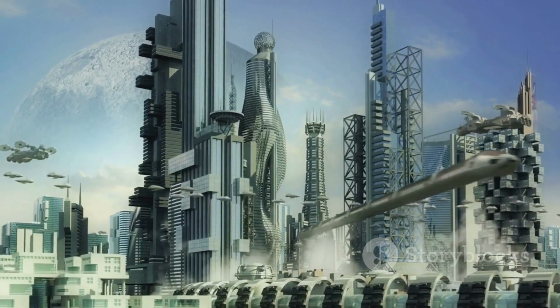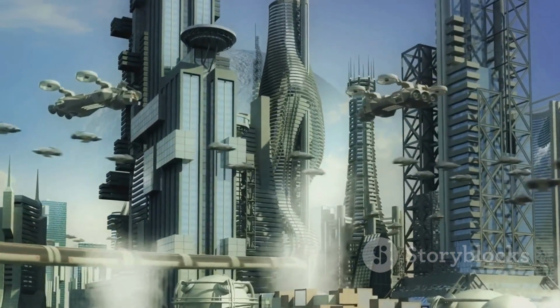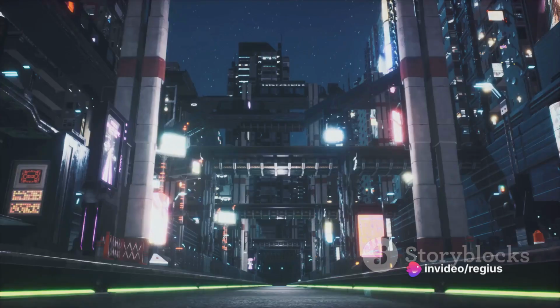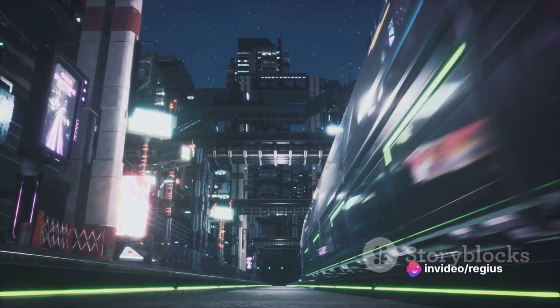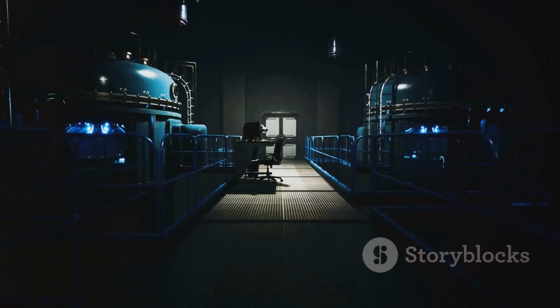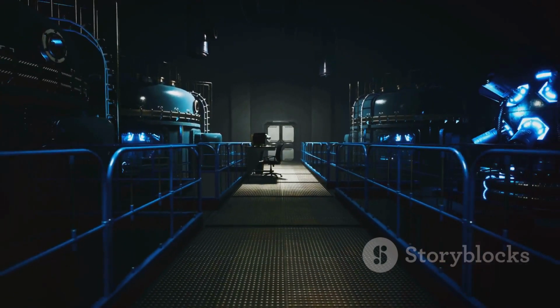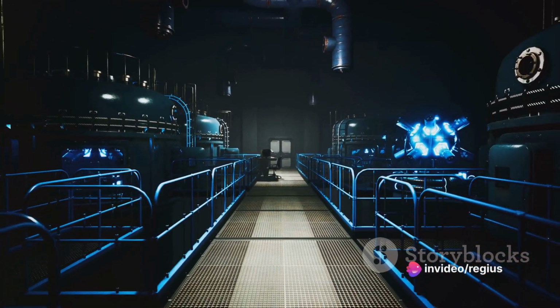The potential of nuclear fusion, if harnessed correctly, could meet our planet's future energy needs in a way that's sustainable and environmentally friendly. Imagine a world where energy is no longer a scarce resource, where the fear of depleting fossil fuels is a thing of the past. A world where the energy that powers our homes, our industries, and our cities is virtually inexhaustible. That's the promise of nuclear fusion. But let's not get ahead of ourselves. The road to this utopian energy future is still long and fraught with challenges.